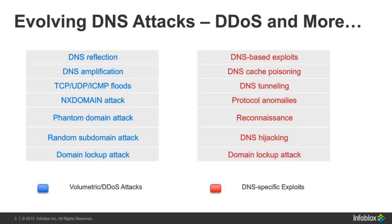When you look at DNS attacks specifically, there are a whole bunch of attacks, a whole spectrum. Those on the left that you see here, reflection, amplification, floods, these are all your typical volumetric attacks that have been increasingly targeting internal resources and not just your internet-facing DNS. There are things like NX domain, phantom domain, random subdomain, or slow drip attack. These are more sophisticated, stealthy, and hence hard to detect, and they all cause some sort of denial of service on your internal DNS.